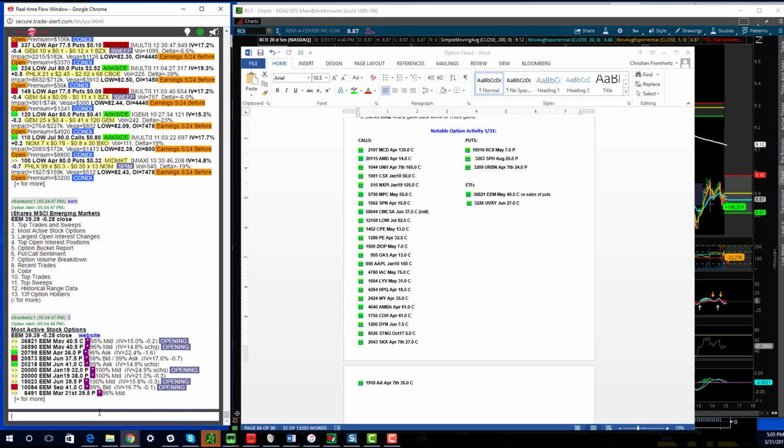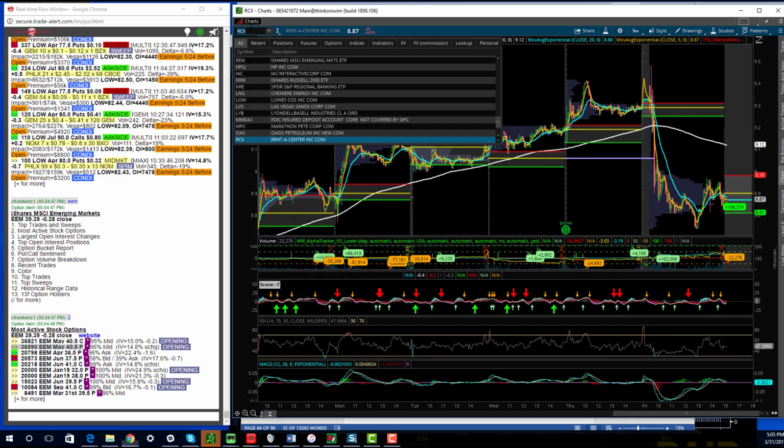But on EM, where I want to get to, as I always go off track, there was a May 40.5 call buyer, and it appeared a put seller. So I believe a risk reversal going long emerging markets.